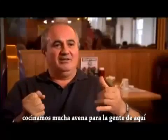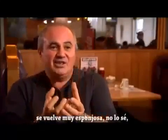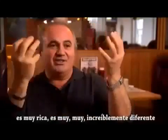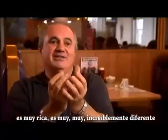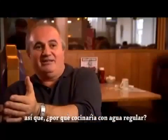We cook a lot of oatmeal here for people, and oatmeal cooked with regular water versus cooked with this water, it becomes so fluffy, so, I don't know, fluffy is a good word, but so rich, so unbelievably different from regular water. So why would I cook it with tap water?